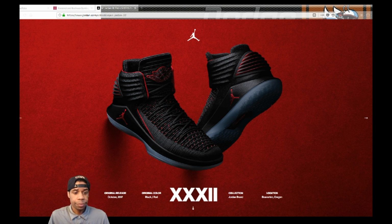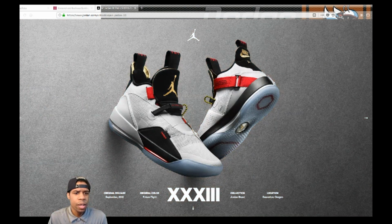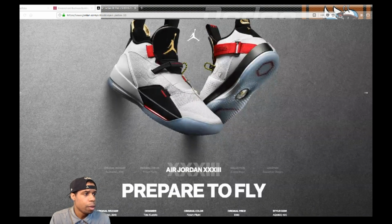But let's get right to it. The Jordan 33s. Now, to me, straight off the back, these look dope. I like these straight off the back. It looked like it got almost all the Jordan signatures all in one. Like the bottom of the sole looked like Dwyane Wade's. You know, have you ever seen Dwyane Wade? He was in the lead. They look like Dwyane Wade's right there.